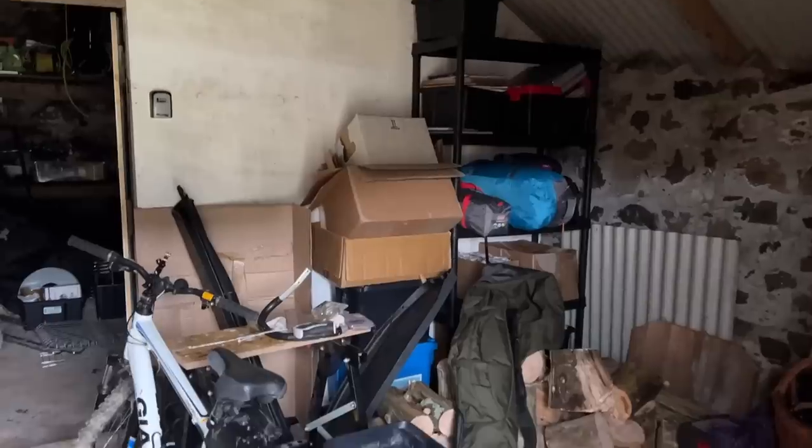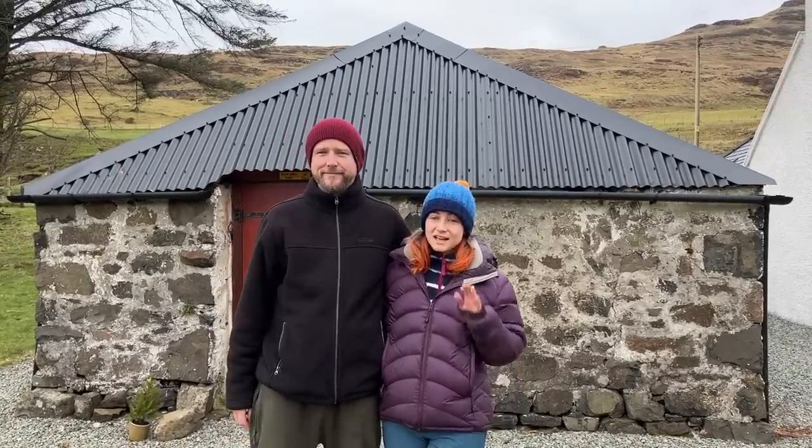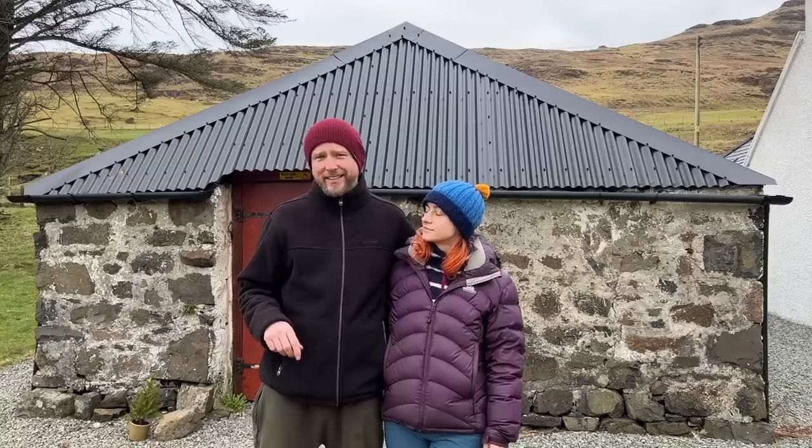Behind us is our byre building, which we're going to convert. However, in order to convert it, we have to get all the stuff that's in there out. And the only way we can do that is to build a shed to put it all in. And if it falls down, it's his fault. So let's get measuring.